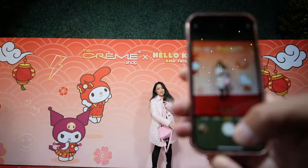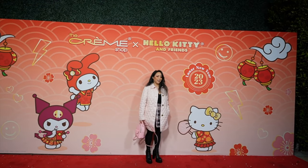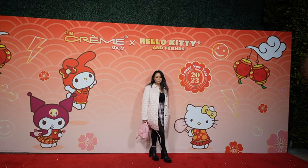Let's talk about the backdrop where you could take photos. The one thing I really wanted was to take a picture with the Hello Kitty mascot, even My Melody, at least one of the mascot characters, not just a backdrop. And that was disappointing as well.